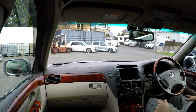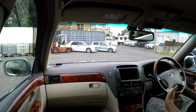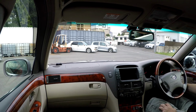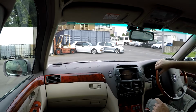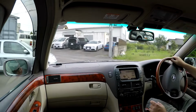Today I'm sitting in a 2001 Toyota Celsior. This is the CF spec model, so it's got the leather, electric front and rear seats, vibrating rear seats, etc. I'm just about to take it for a road test and I thought I'd bring you along. I'm running a little bit late today, so I'll get underway. I'll tell you about this as we're going along.